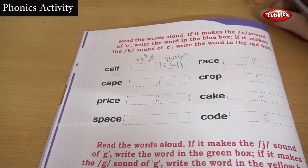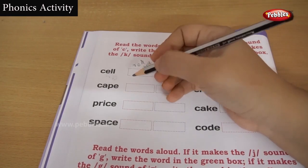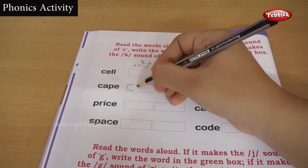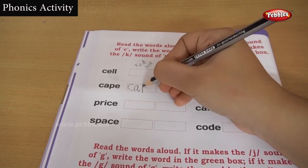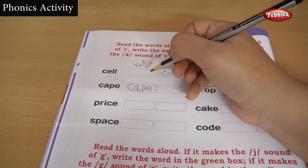Very good, children. If we get K sound from the C, where do we want to write it? We want to write it on the red box or the blue box? Yes, we want to write it on the red box. Shall I write, children? Okay, you are going to tell me the spelling for the cape. C-A-P-E, cape. Very good, children.